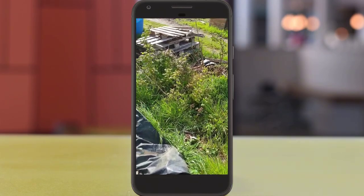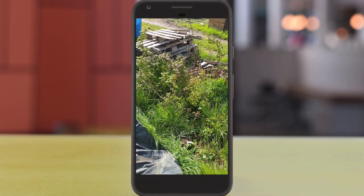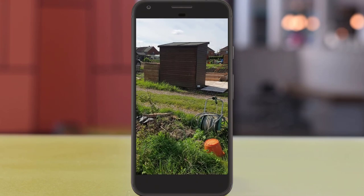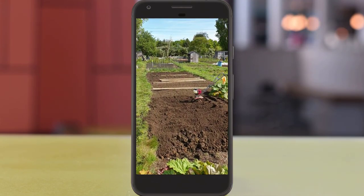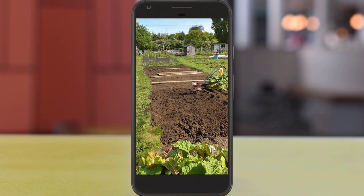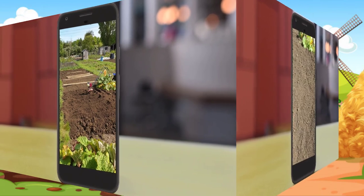And then clear this, put some slabs down, and then we'll have a shed similar to that one at the top of the plot. So yeah, that's the plot, guys, so far. Considering what it was like to where it is now, I'm pretty proud.